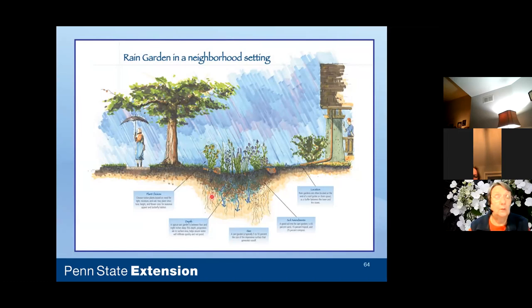Okay, so here we have the sidewalk area, a tree, the rain garden. Notice how very deeply these roots go down. Turf grass roots really go down 2, maybe 3 inches, if you're lucky 4 inches, whereas all these plants that I've been talking about have roots that go down 6 inches, 10 inches, 12 inches. Really deep-rooted plants.